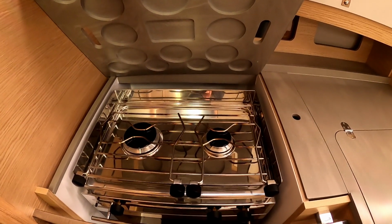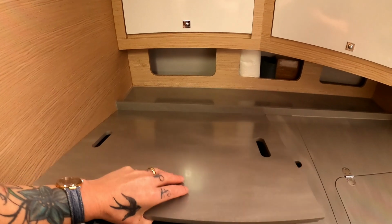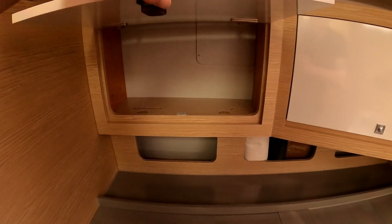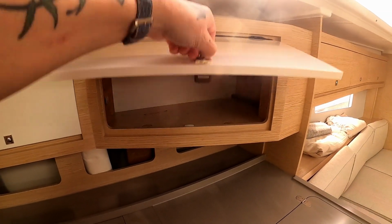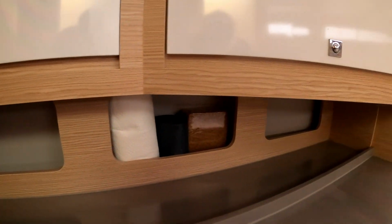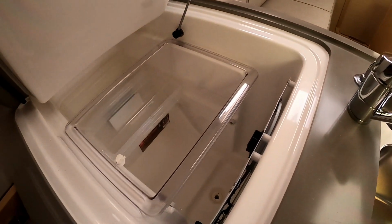So you have your gimbaled two-burner stove underneath. I'm not going to take it off, but this actually comes off, you can put a tray on it if you're underway, and it's a good use of what would normally be a worktop that folds behind. So these overhead lockers are quite good, reasonable size. There is bottle storage for wine or olive oil down next to the cooker, which is really nice and handy. And there are some alcoves behind here for your other bits and pieces, and a top loading fridge. And if you can see all the way back there, there's actually quite a lot of space.